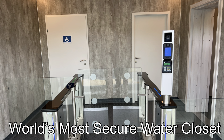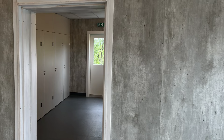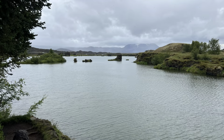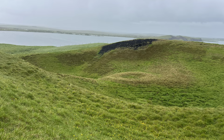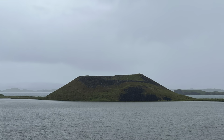Up the road, we found the world's most secure water closet, which is the European way of saying the bathroom. But behind it was an excellent hike with some really nice views. Up the road just a little bit, we came across the pseudo craters. These look like craters, but they say what happened is air got trapped in the lava and they blew a bubble and popped and left this crater. That's just kind of neat.